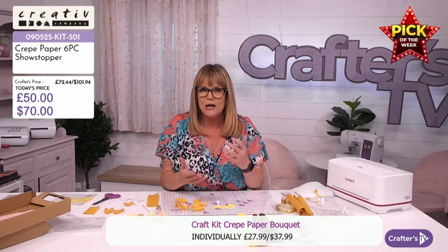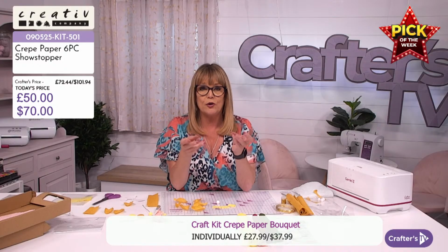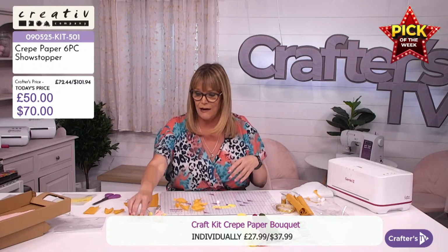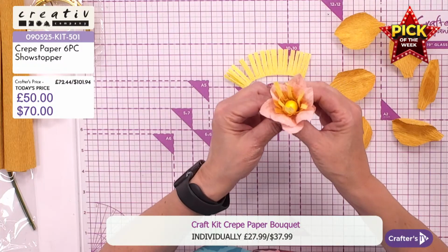It's maybe a new technique you want to try. Perhaps you've never tried crepe paper flowers before. You've seen the stunning work that the experts have done. Me, I'm just having a little dabble. I've just been having a little play, and I've got really one good one, though. Do you like my little cute one? That was the first one I did.